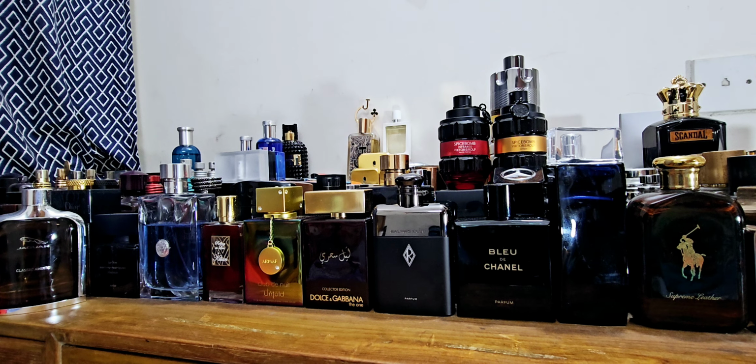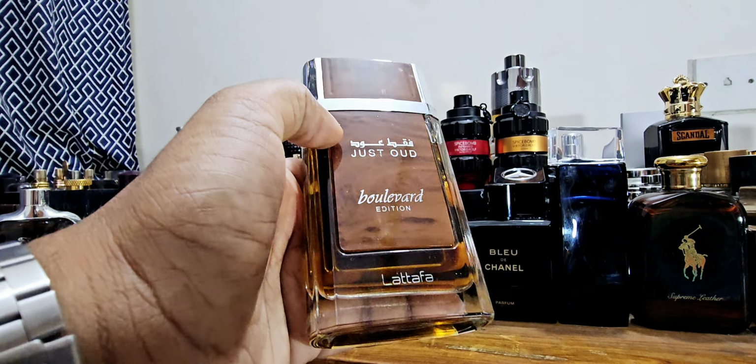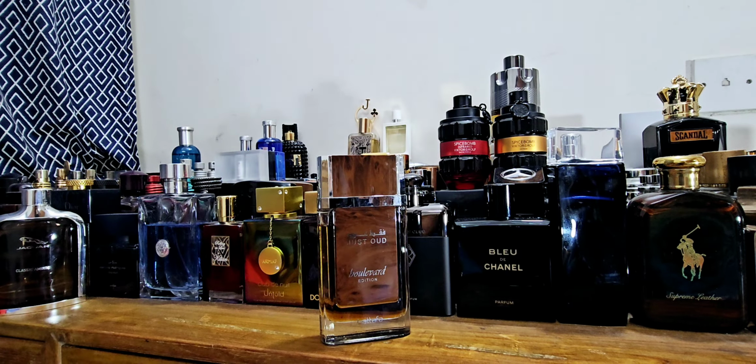Number 12, a very affordable fragrance, I think, but an amazing one. This is Boulevard Edition Just Oud by Lattafa. When you hear Lattafa, you don't have to worry about a price tag. That's the best thing. When you see Lattafa, you put your hand on your chest like Iron Man does and go, thank God. The price is not going to be an issue. It's just the fragrance. Is it good?